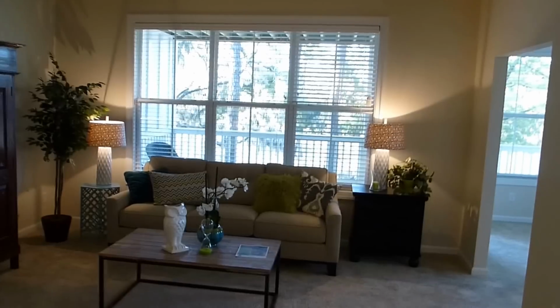Let's go down and take a look in the garage. It does have the interior stairway.